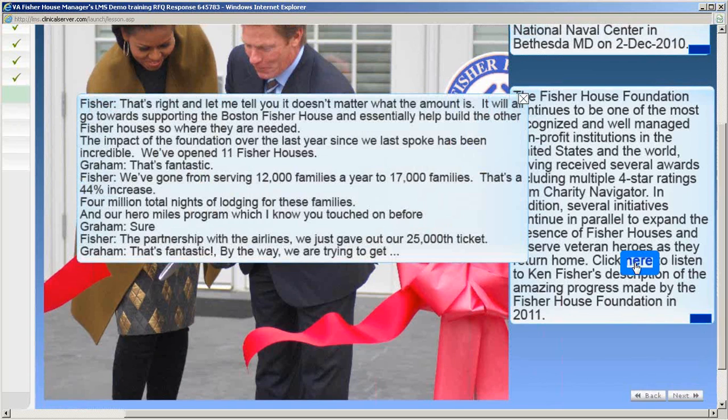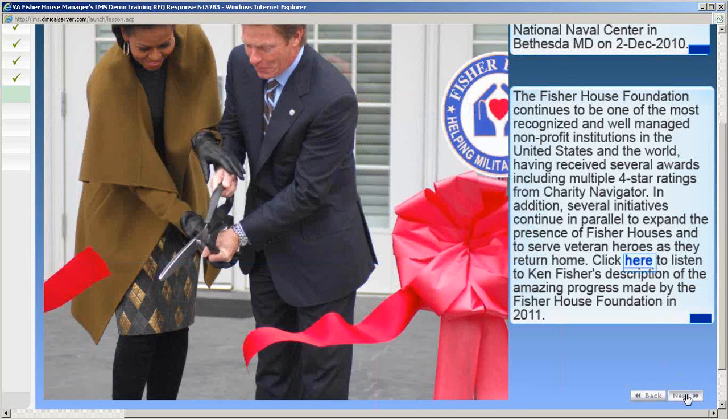That's right. And let me tell you, it doesn't matter what the amount is. It will all go towards supporting the Boston Fisher House and essentially help build other Fisher Houses where they're needed. The impact of the foundation over the last year, since we last spoke, has been incredible. We've opened 11 Fisher Houses. That's fantastic. We've gone from serving 12,000 families a year to 17,000 families. That's a 44% increase. 4 million total nights of lodging for these families. And our Hero Miles program, which I know you touched on before, is our partnership with the airline. We just gave out our 25,000 tickets. That's fantastic.